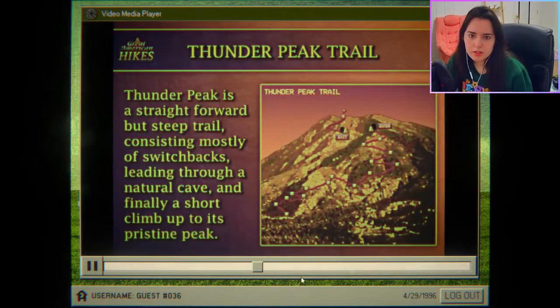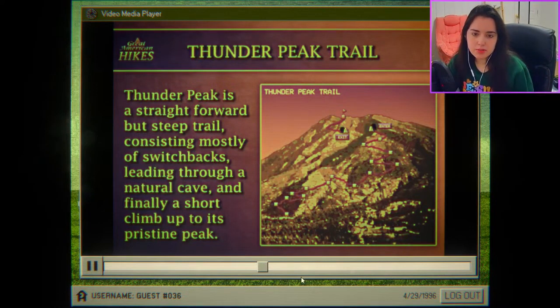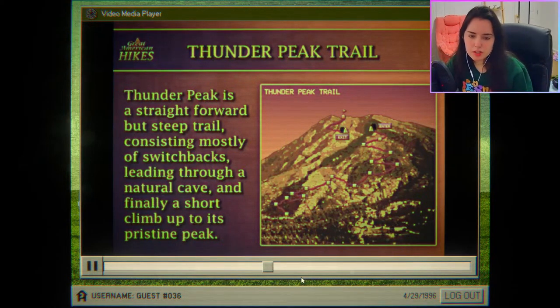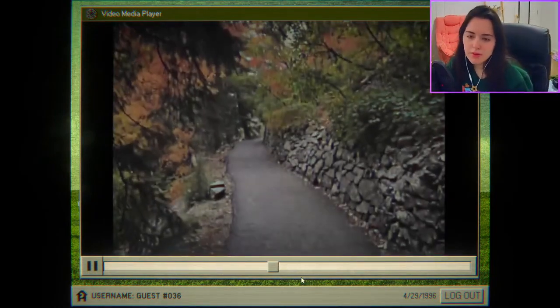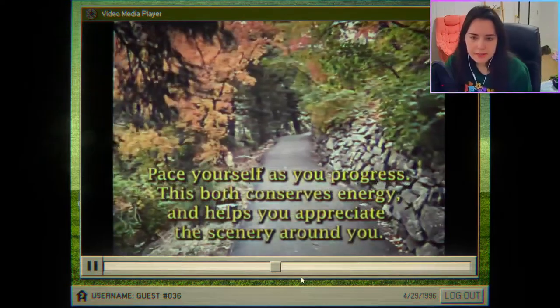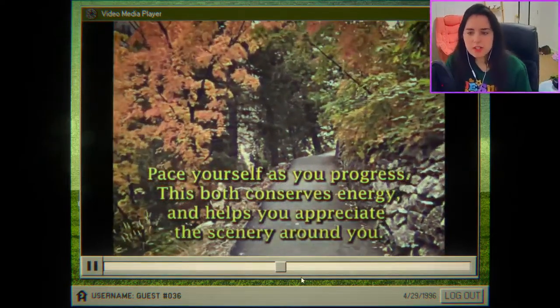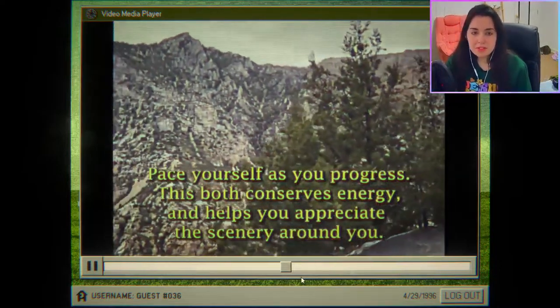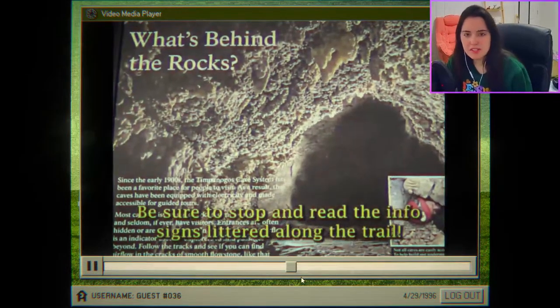Thunder Peak is a straightforward but steep trail consisting mostly of switchbacks leading through a natural cave, and finally a short climb up to its pristine peak. Okay, so that's why you would need the climbing gloves. It's so pretty! Pace yourself as you progress. This both conserves energy and helps you appreciate the scenery. Oh, that's gorgeous and scary. One time I was at the top of a mountain, terrifying.